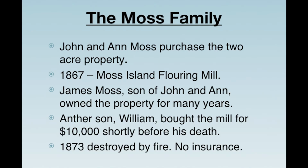The Moss family. John and Ann Moss purchased the 2-acre property. In 1867, the Moss Island Flouring Mill was opened. James Moss was the son of John and Ann. He owned the property for many years. Another son, William, bought the mill for $10,000 shortly before his death. That'd be a lot of money in those days.